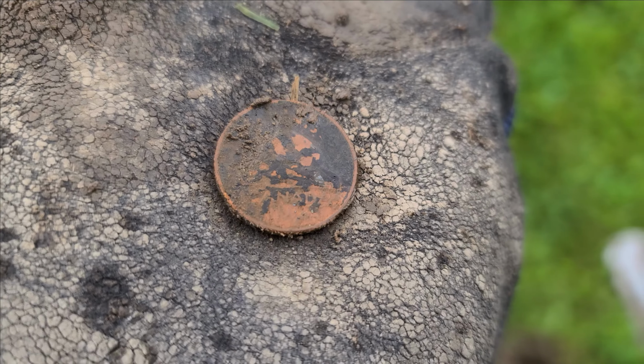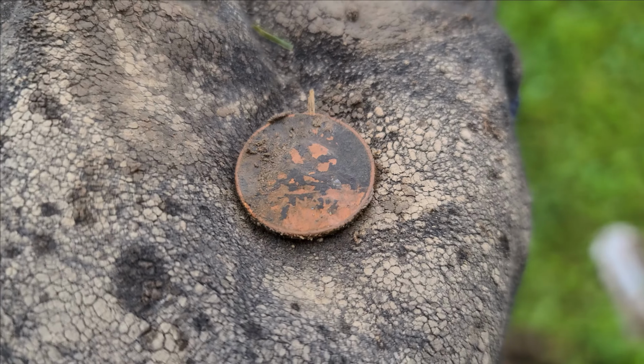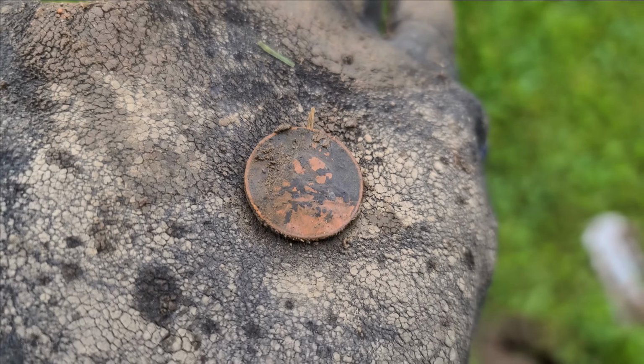I think it's a nickel. Let's take a closer look. But there was no mistaking that. So this machine will find clad in 40 kilohertz, as I've already shown you guys. Yep, so that's a modern Canadian nickel, and I think I scratched the date right off of it. Junk, anyway.